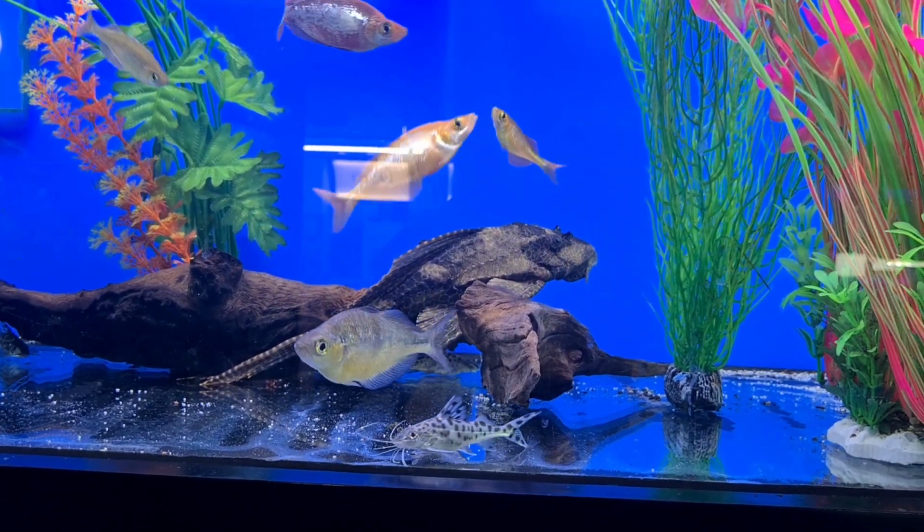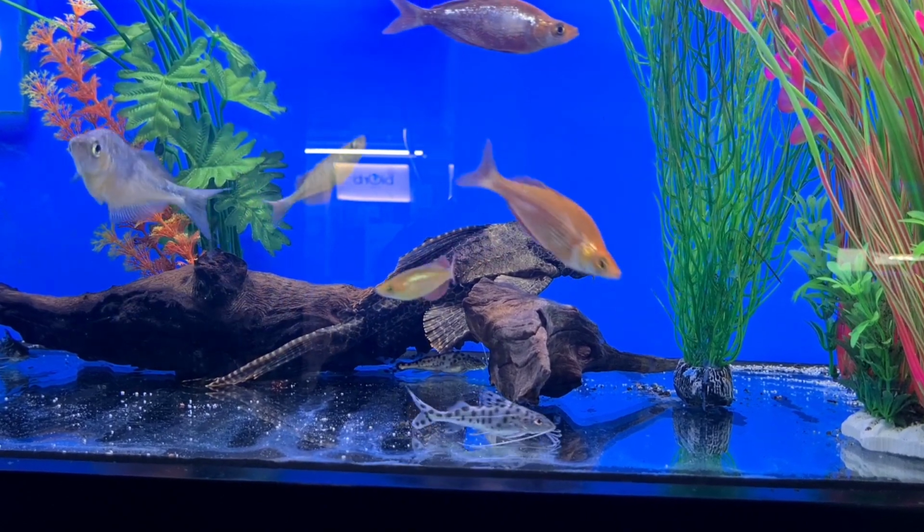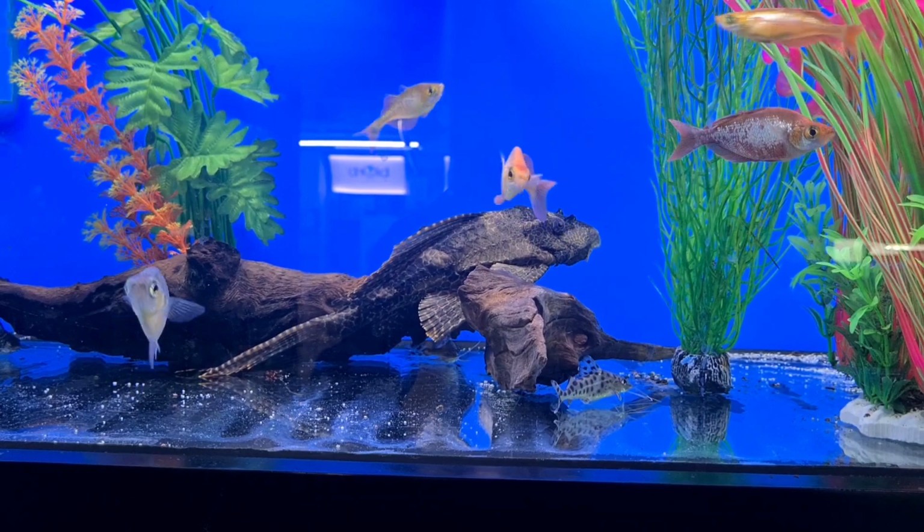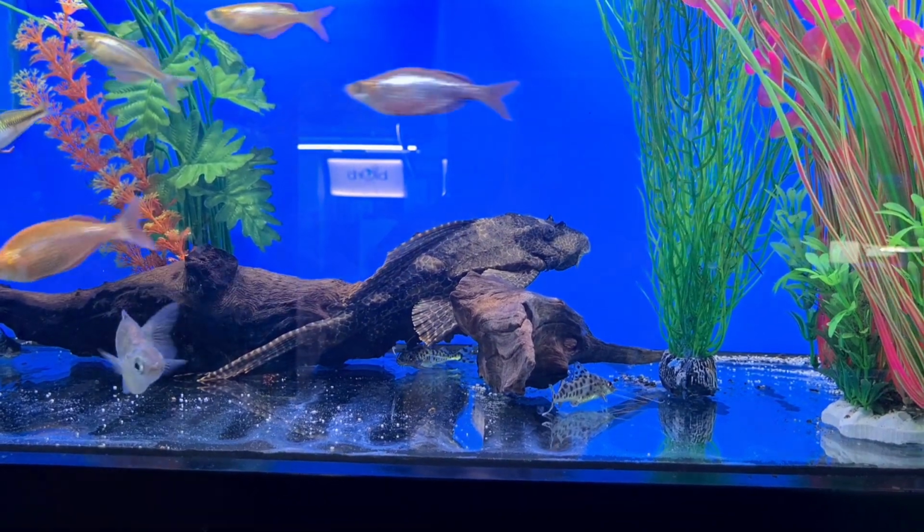But a lot of the fish that you see in most shops. But nice shop, very clean and tidy.